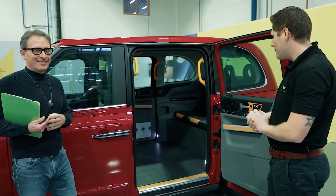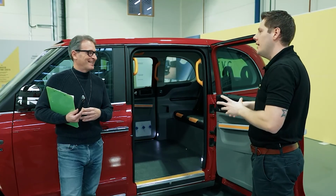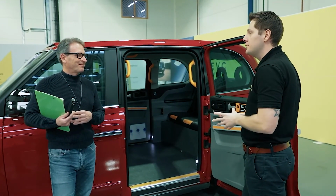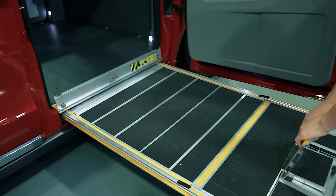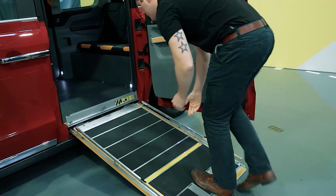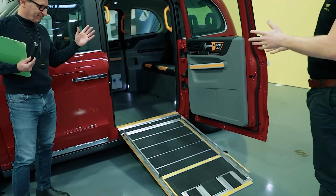Go on then, Alistair. So the idea of the ramp is, as I say, to get people into the cab as quickly as possible. It's always going to take time to secure the passenger, but we want to get him in and out of the rain and comfortable as fast as possible. So everything is integrated within the sill. And here we go. Ramp deployment. It's a one-piece ramp. It has these guide rails at the side to keep the wheelchair user on track. And that's it. In 10 seconds, you're ready to load that wheelchair user.